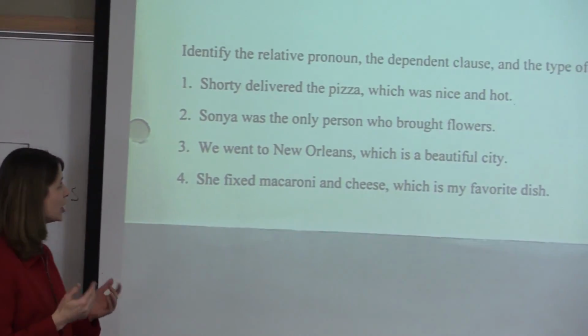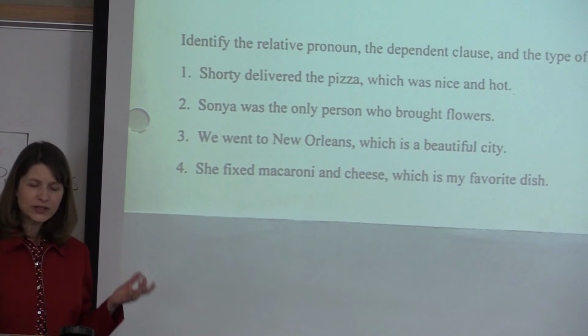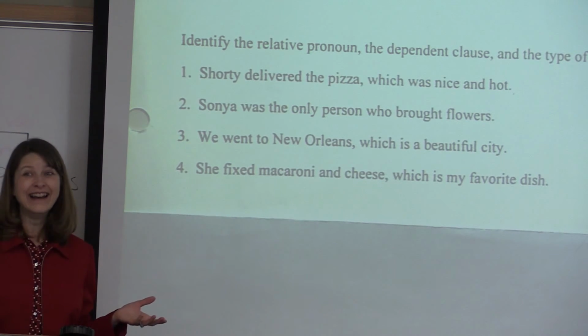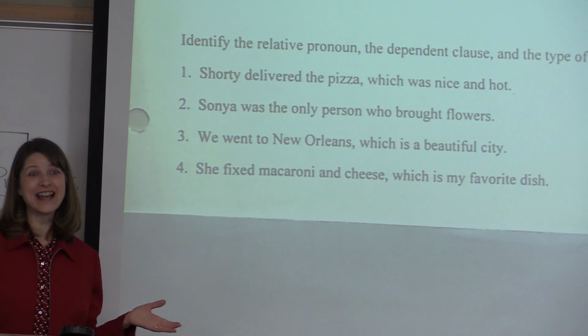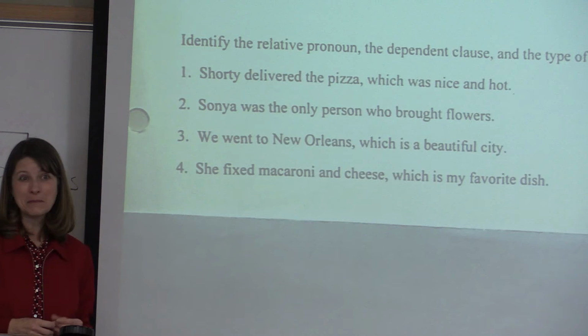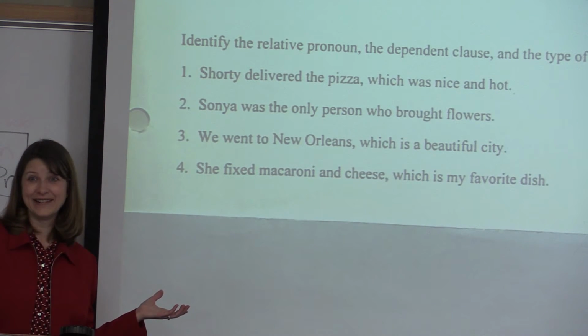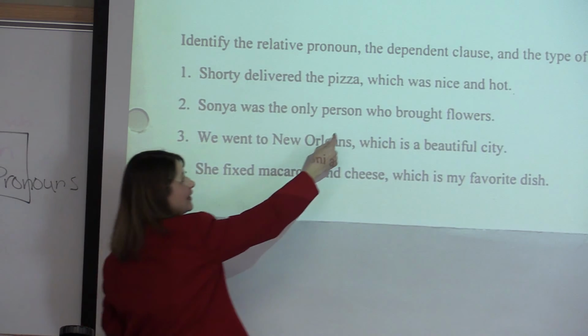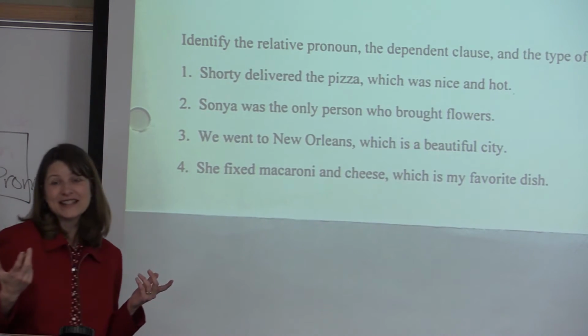Yeah. She was the only person who brought flowers. What's the main thing I want you to know? She was the only person who brought flowers. Yeah, there's no extra information. Okay, all of that information is necessary. I'm not trying to tell you she was the only person. There may have been a lot of people, but she was the only one that brought flowers. So I can't put a comma in front of it because it's needed information.